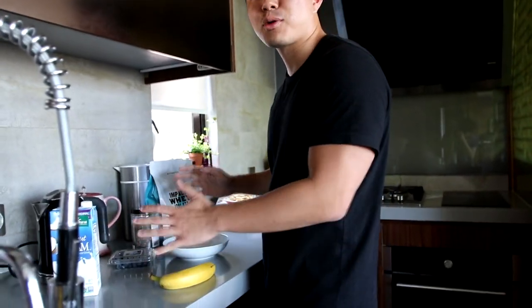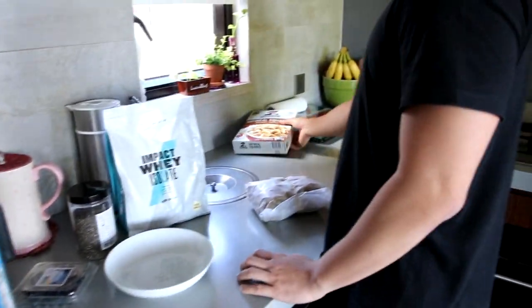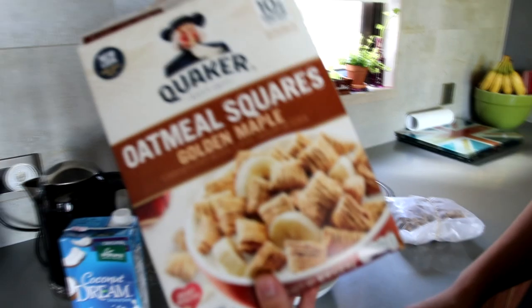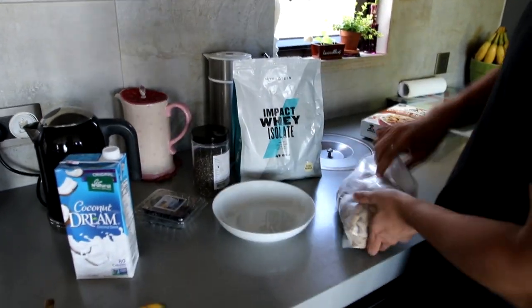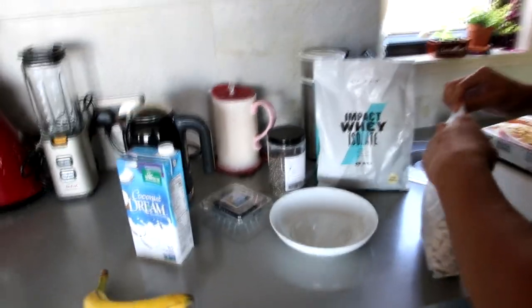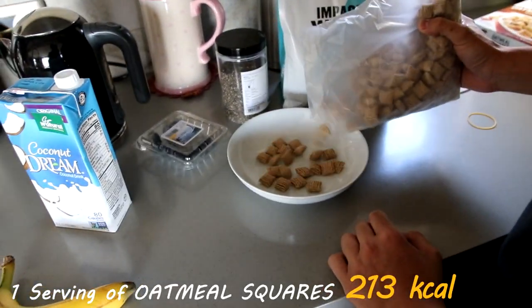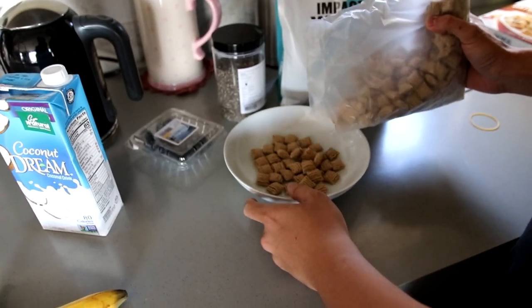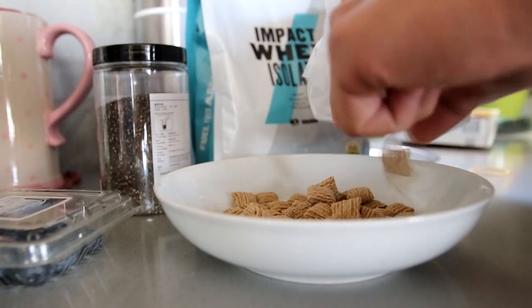Setup for the pre-workout meal. I'll have this usually in late afternoon. So we're gonna start off with some golden maple oatmeal squares. Any cereal will do actually. So let's fill up a bowl with these bad boys. Basically till the surface of the plate is covered with these. Just a bit more. That'll do.